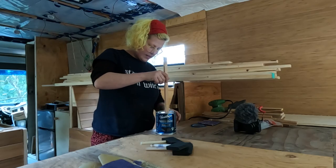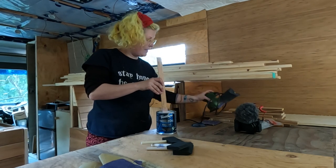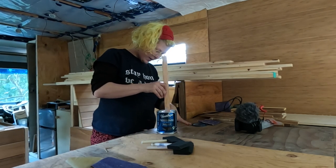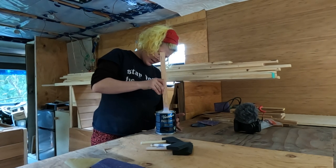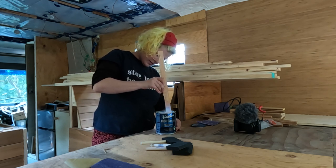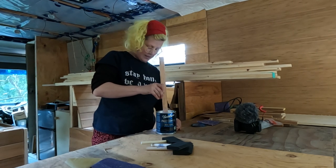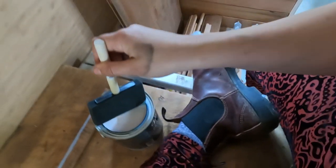Hi everybody. So I have recently been sanding all of my walls, the bamboo ones that we've had so many problems with over winter. And this is a Varathane, a semi-gloss varnish. So exciting. I was like, you know what? I'm just gonna do it. It's too big.